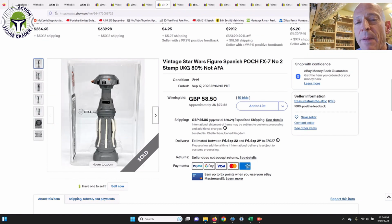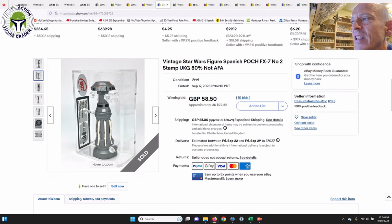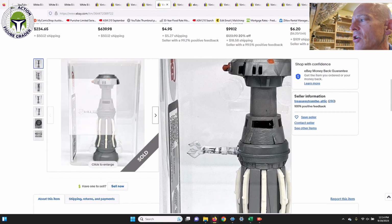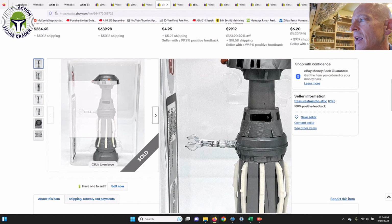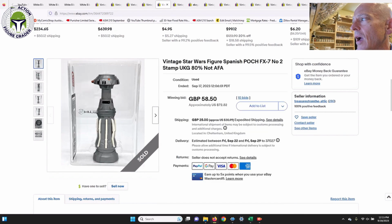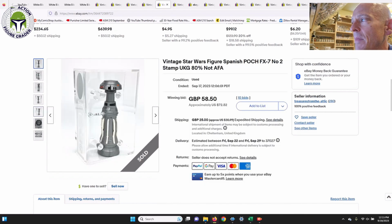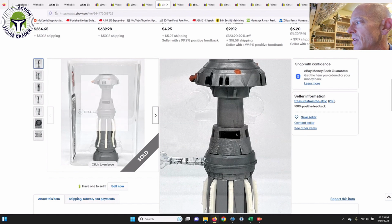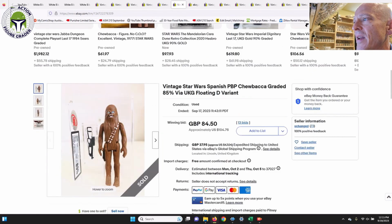Next up, we got some Spanish figures to dig into. The first one is a Spanish POC FX7, number 2 date stamp. Another one that's not particularly hard to find, but UKG 80%. Pretty cool looking example. I think it got the 80 because the paint on that little arm that extends had obvious chipping to it. But that one sold for 58.50 in pounds, so it's $73. I think that's a really good buy there for a Spanish FX7, and worth every penny to me.